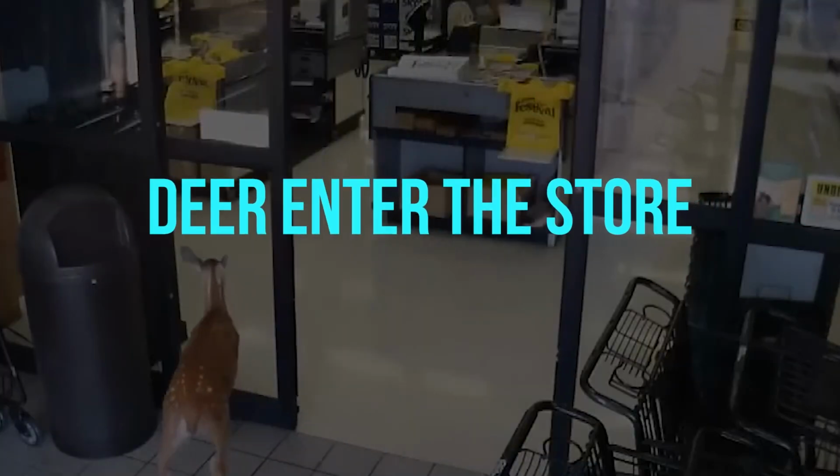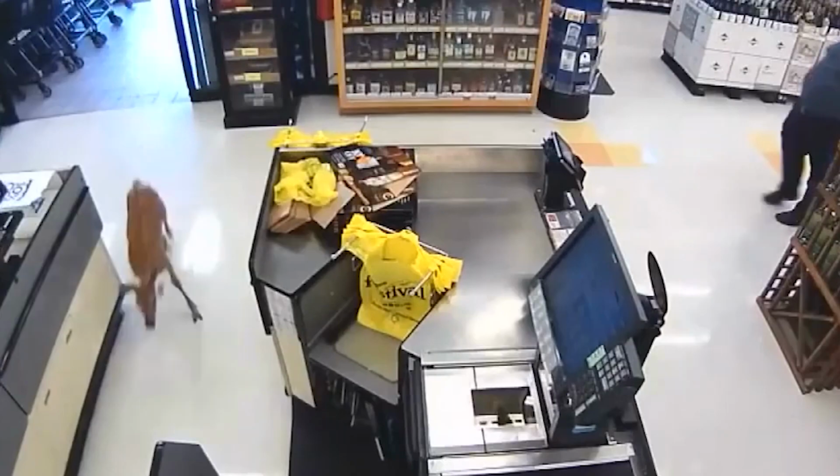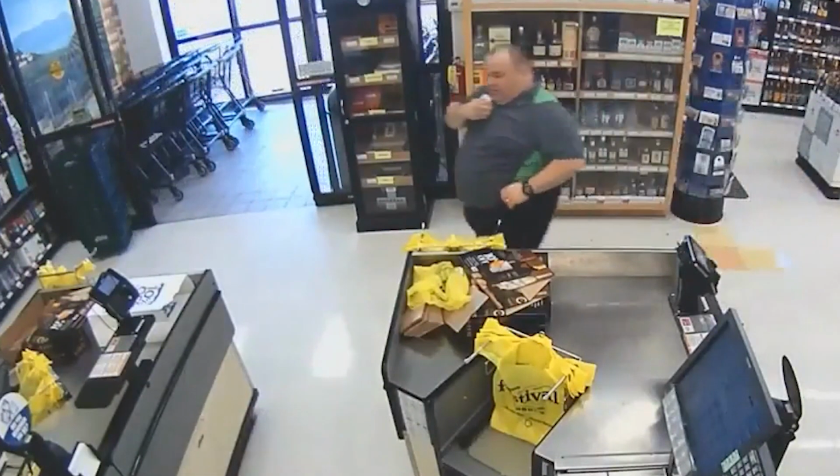Deer enters the store. Automatic doors are quite convenient, especially because they allow anyone to enter. Consequently, this deer realized that she might forage in a grocery store rather than in the woods. She navigated this supermarket in Wisconsin with ease. The store's surveillance cameras filmed the young deer as it ran through the aisles.